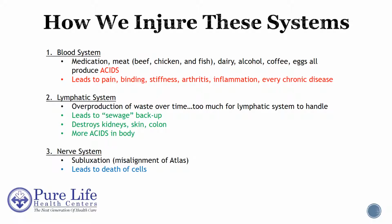And then finally, how do we injure the nerve system? It's the subluxation, which we've talked about in previous videos. Essentially, you have the top bone of your neck, which protects your brainstem, which is generating all of the life energy for your body. When that misaligns, it strangles and chokes off that life energy into the body, and wherever that life energy was supposed to go. So let's say you put pressure on the part of the brainstem that's delivering energy to your pancreas. Well, that part of your pancreas is going to die. It needs that consciousness. Without that consciousness, you have death.